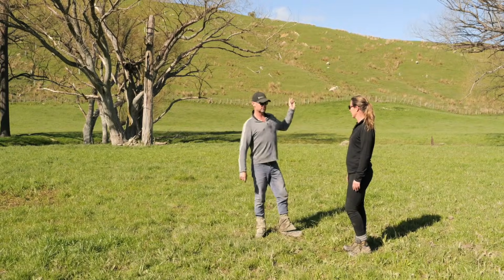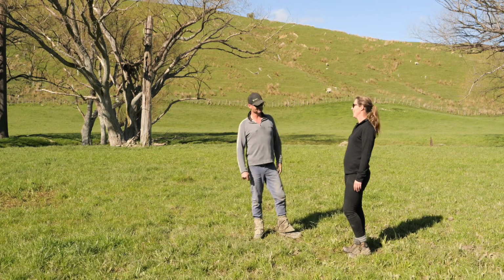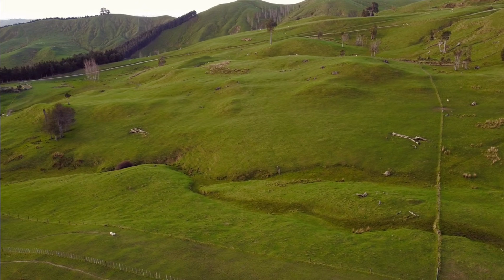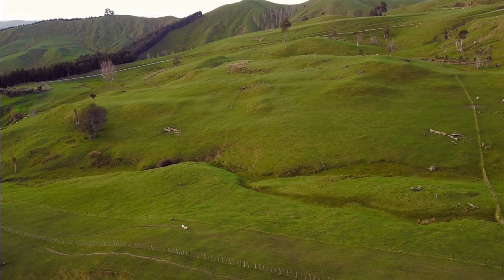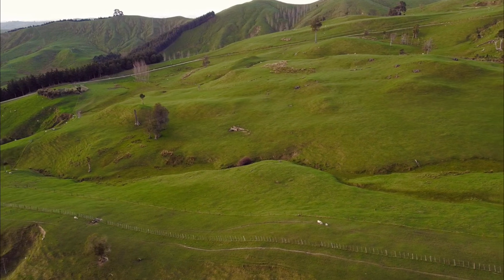Let's go and have a look at the project where I want to kick Robbo's ass up in the hills. Let's do it. This is our competition paddock. Love it. This is where we need to beat those guys up in Hunterville.